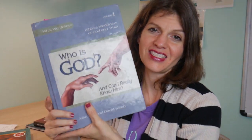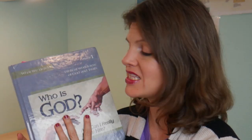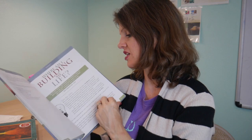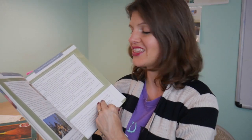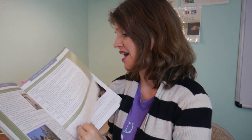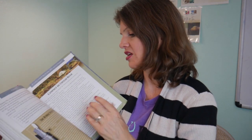Also in love with this series. This is Apologia too. You can tell I love Apologia because it's good stuff. And the What We Believe series, I feel like this really lays a good foundation. It's written in the same kind of format as their other Apologia books, except they don't have experiments, but they do have activities. I think I saw a recipe in here. They also have a book extras that you can get offline. And I love this one because it has a nice little story that you read as you go throughout this book. And I've read through this book once when my kids were younger. It's time to read through it again.